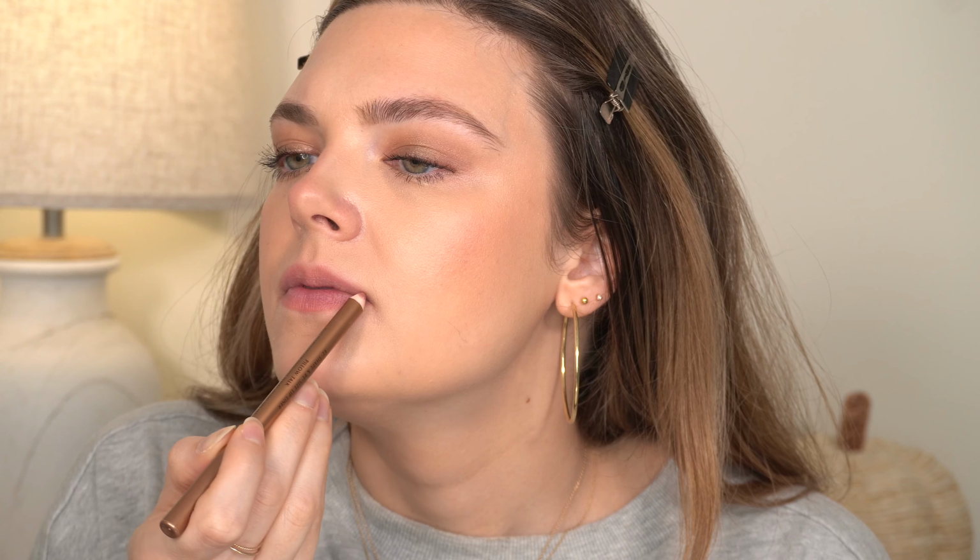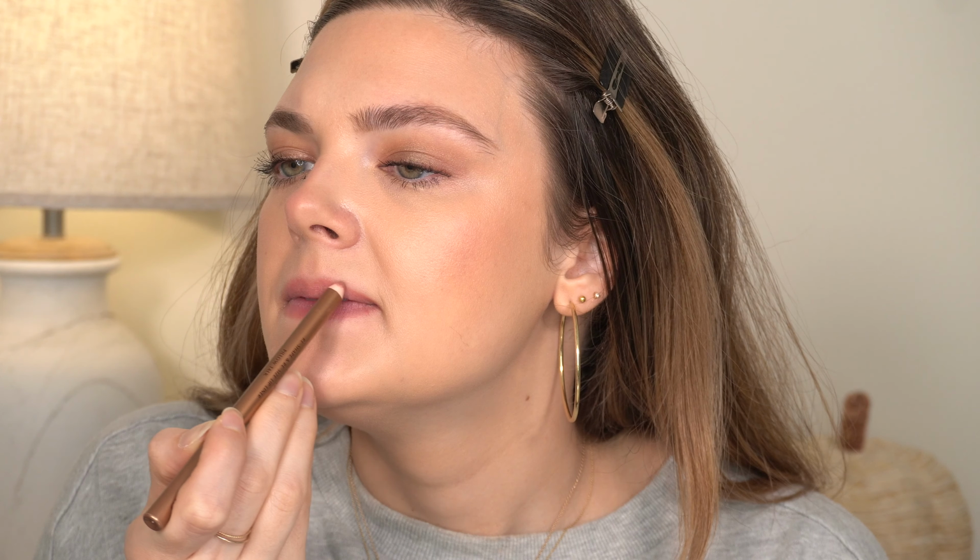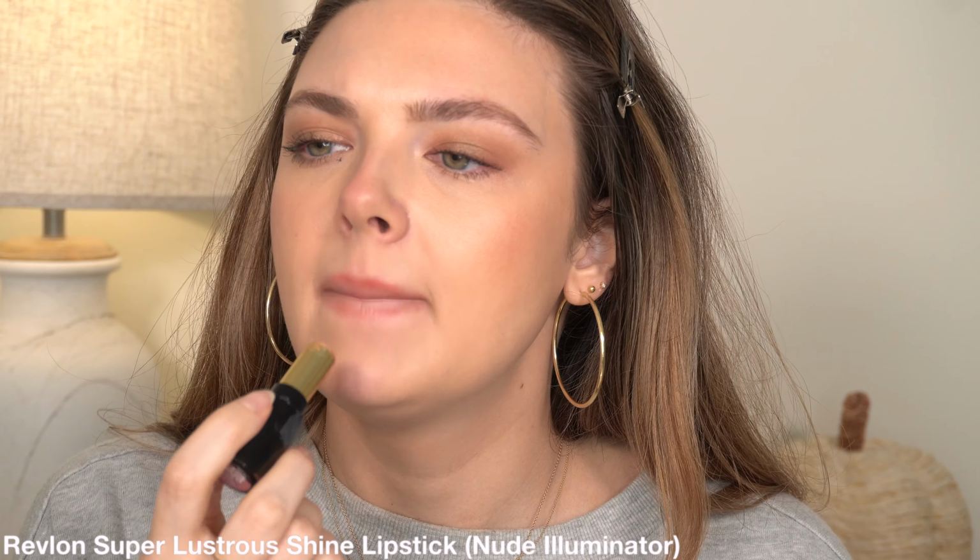So anyway, trying to wait for this little mascara dot to dry, but I'm gonna use Charlotte Tilbury Lip Cheat in Pillow Talk. It's been a while since I used the original Pillow Talk. Okay, and then I think I'm just gonna put my favorite Revlon Nude Illuminator. And that is gonna be it for this video.